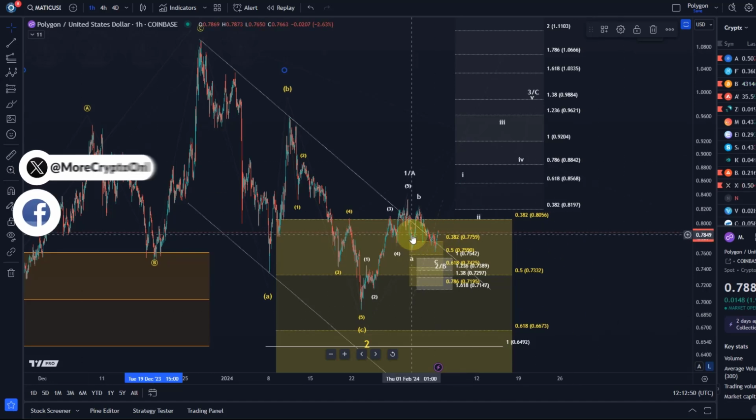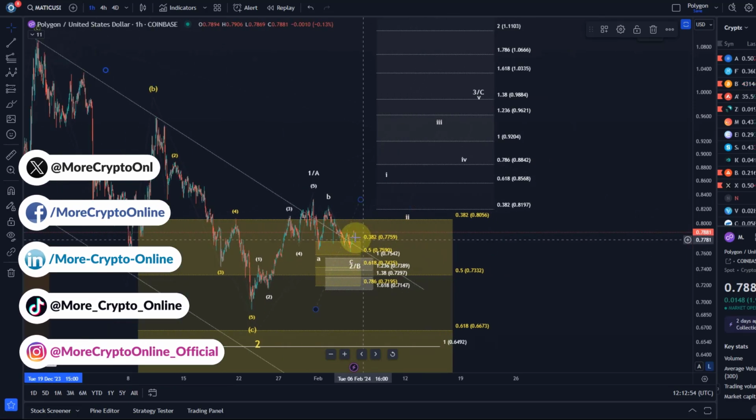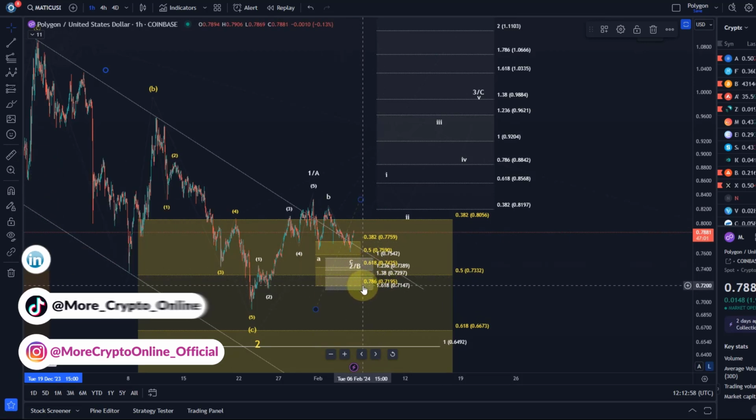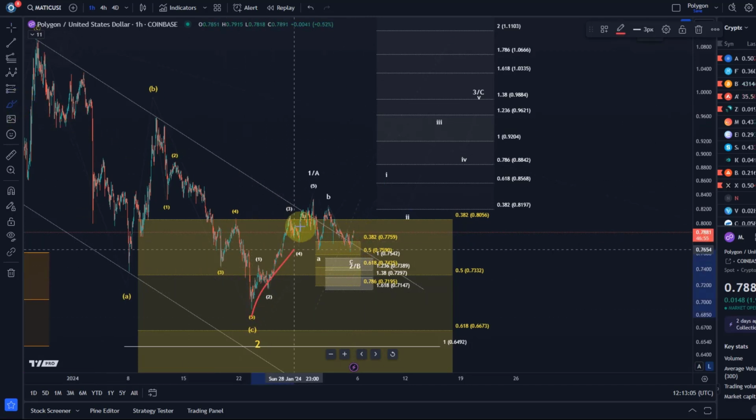MATIC chart did dip a little lower, deeper into the support area. We've got our micro support area here, defined between basically 71.9 cents and 77.6 cents. This is a small potential 1-2 setup. Yeah, looks quite nice actually.